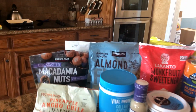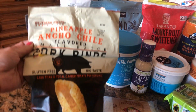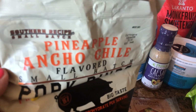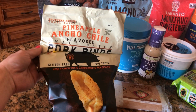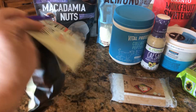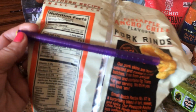Okay, let's just get this one over with. Something I would never, ever have thought I would eat: pork rinds. I would have just not believed you. This is the only brand I like. Southern Recipe, that's not the brand name. Actually, I know what the brand name is, but they have them at Target now and Albertsons. I like this ancho chili flavor, and pork rinds have less than 1 carb and are super high in protein. So 8 grams of protein for half an ounce.